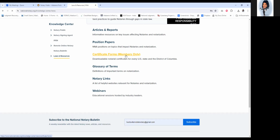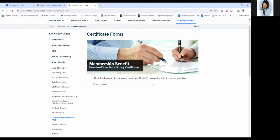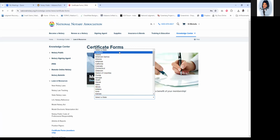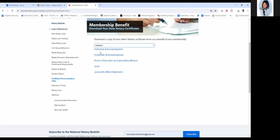So I am a member, at least I was the last I checked, and now they are asking me to indicate what state I'm in. Let me make sure you guys can see what I'm seeing. I'm clicking on the drop down arrow and I'm selecting Alabama, and look what pops up. Individual acknowledgement, corporate acknowledgement, proof of execution by a subscribing witness, jurat, and jurat with affiant statement. There's a lot to unpack here.